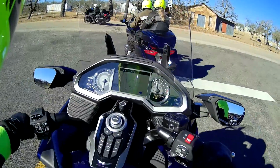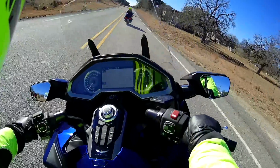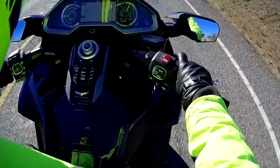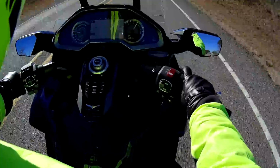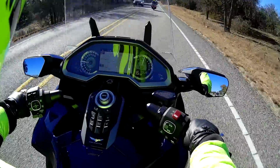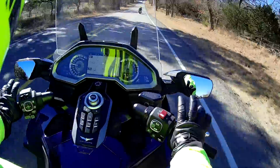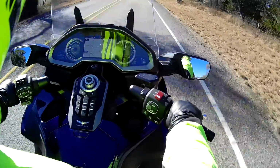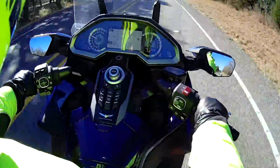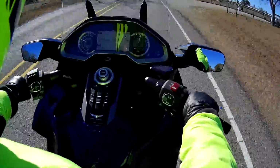The mirrors don't quite block as much. Now I'm in the sport mode again, so I'm kind of having to be careful on this throttle. I'm going to put this back in the tour mode here, just so I can talk without having to worry. Anyway, about the airflow, you do get a little more air on your hands from the smaller mirrors, and the opening on the sides of the mirrors allows a little more airflow on your hands. But it's really not an issue.